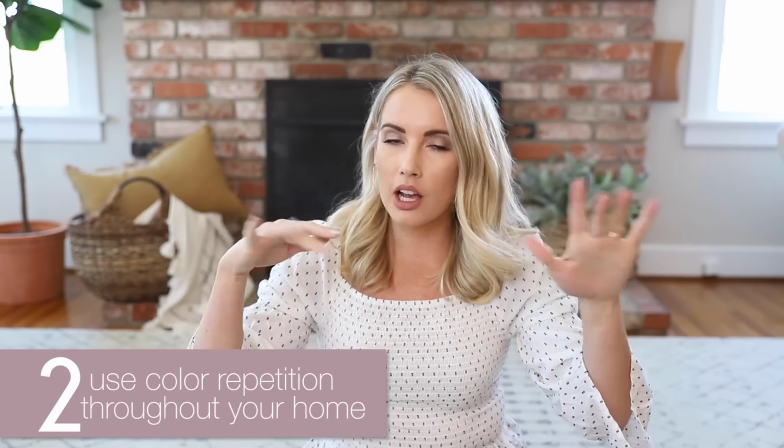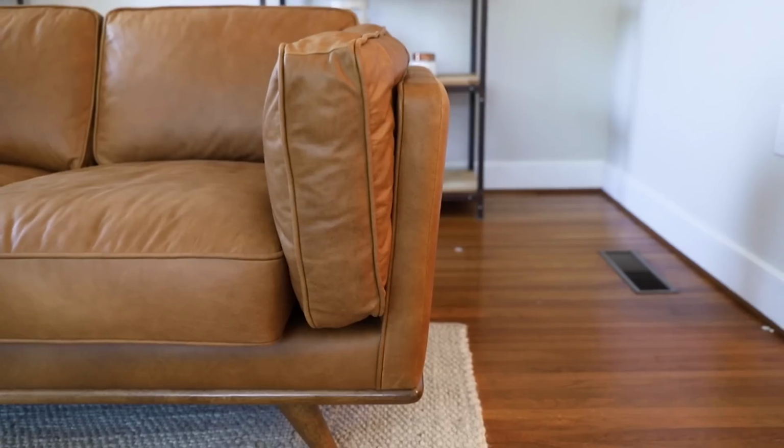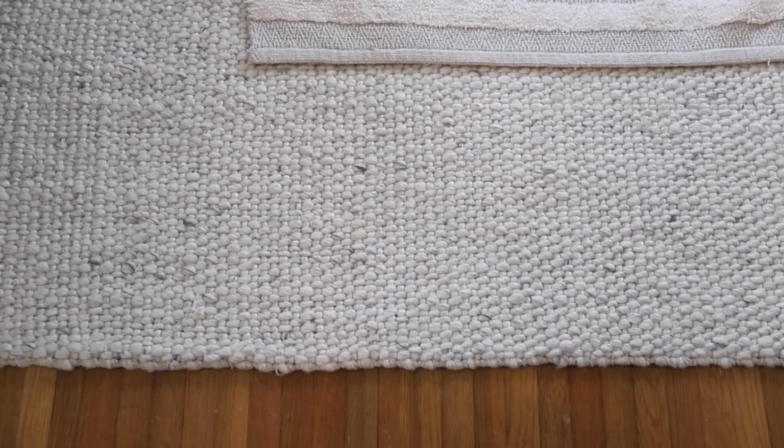Okay, so color palette, yes, check. Then you have to make sure you have some repeating colors and a couple repeating things throughout your home. So in our furniture, we have that cognac leather. It's a little bit lighter of a brown color leather. It matches really well with our floors. Now you have to be careful when you have things like your floors and your furniture that are the same color, because you don't want it to blend in. So we are actually putting a lighter color rug underneath it to make the sofas pop.